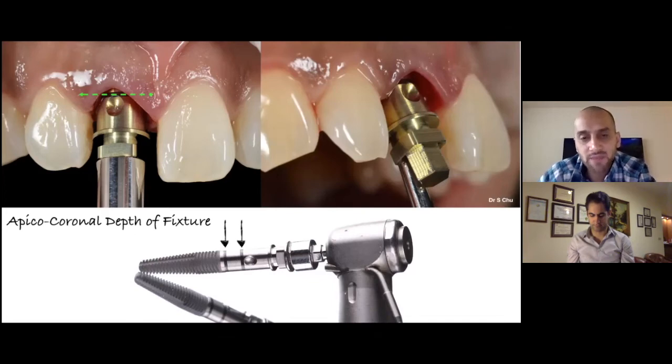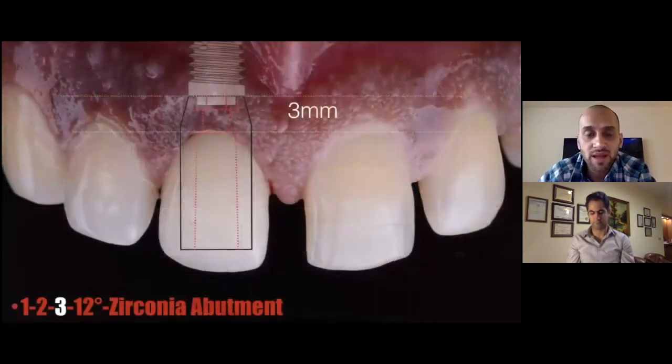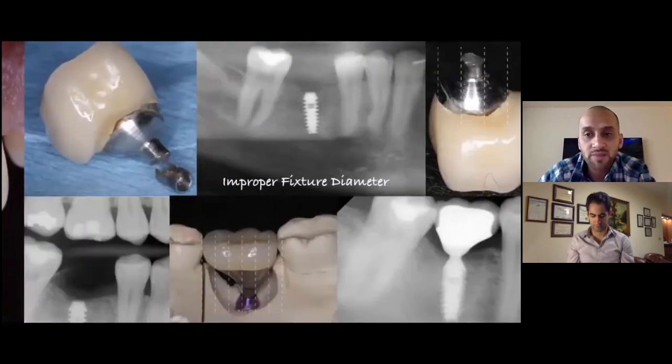And I think most implant companies today have lines and markings on the fixture mounts and on the implant inserters. So it's very important to pay attention to that, because it's very important to bury that implant 3 millimeters deep in relation to the gingival zenith of the adjacent side. So it's very important to have the implants deep enough.